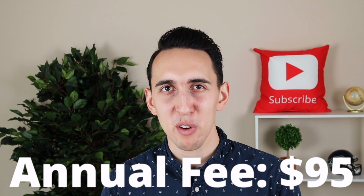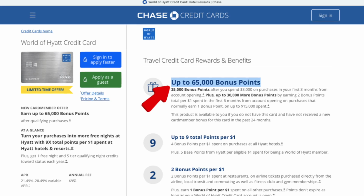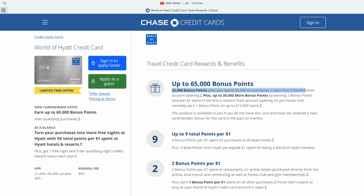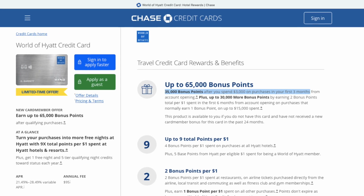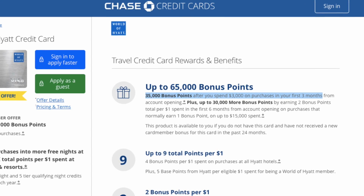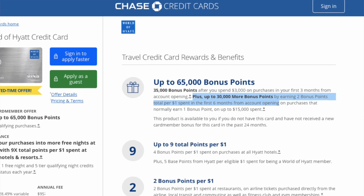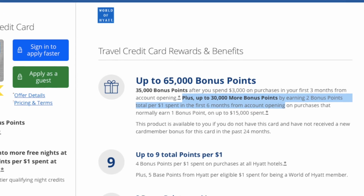So the Chase World of Hyatt card has an annual fee of $95, but right now this card is offering a limited time elevated welcome bonus of being able to receive up to 65,000 Hyatt points. And that's going to be broken down by receiving 35,000 bonus points when you spend $3,000 or more in the first 3 months of having the card, plus up to an additional 30,000 bonus points since you'll receive 2x back on all purchases during the first 6 months of having the card.